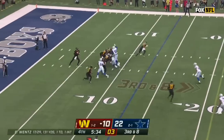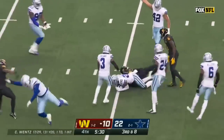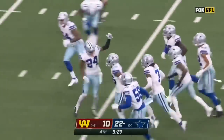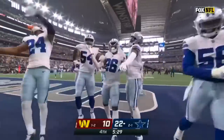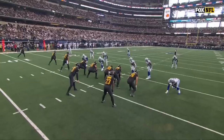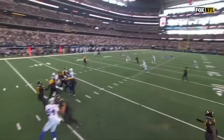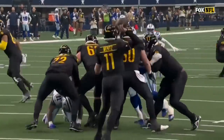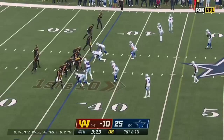3rd down. Here comes the pressure. Wentz over the middle, and it's intercepted again. It is the rookie, DaRon Bland. Had never played a defensive snap until today, and now he's got his first NFL interception. No, DaRon Bland does a great job reading it. Watch right here on that hash. He just undercuts that ball to Curtis Samuel. What a play.